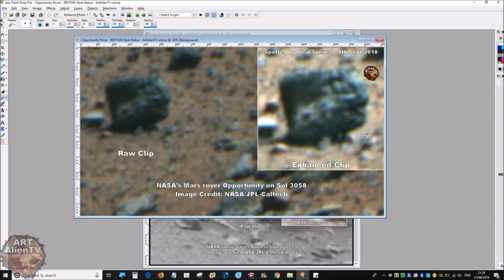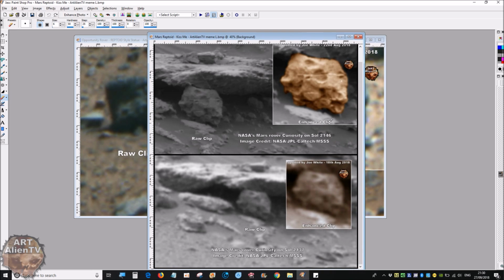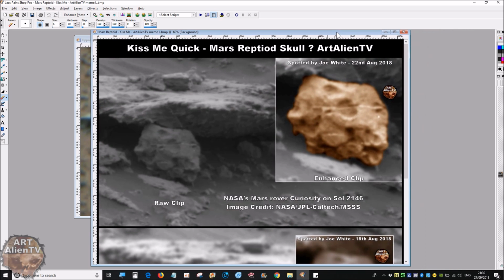And it wouldn't be the first skull or statue that I've published. I've published about 100 now. Somewhere around 50 or 60 statues, and about a similar number of skulls as well, mostly animal skulls, but quite a few actual alien humanoid skulls. And this is a good example, I think. It's a bit different from the rest. This is much more like a reptoid.